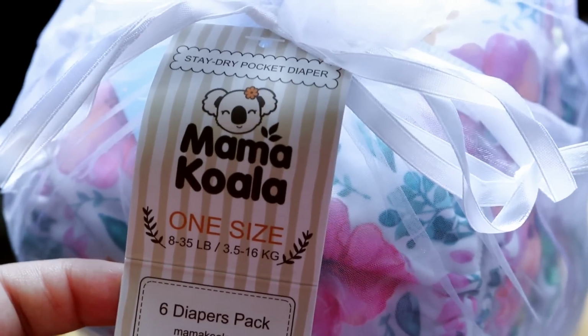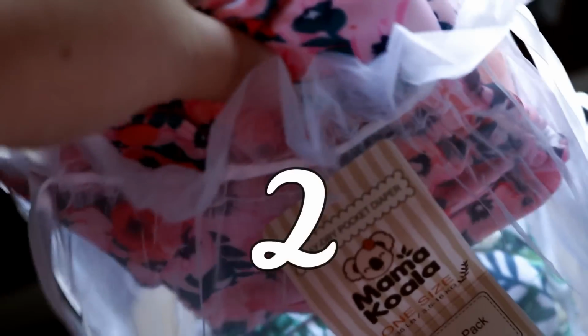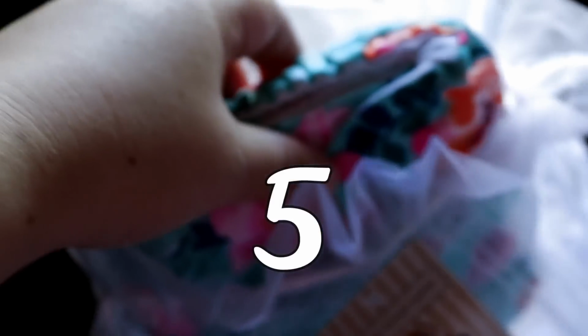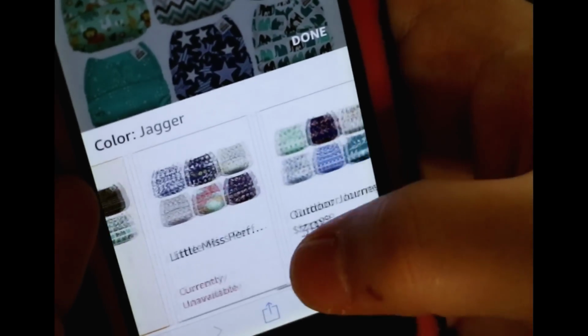When you get your diapers, it comes beautifully packaged, and it even has a thank you card with it. In your package, you will get 6 diapers from the collection you chose. At this time, you cannot mix and match these diapers with other collections, so what you see listed in the 6-pack on Amazon is what you'll get.